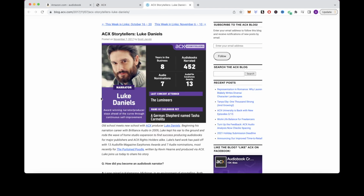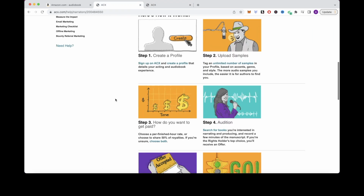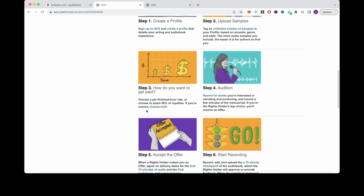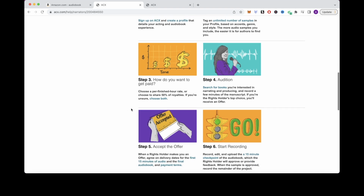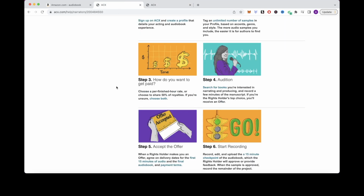Here's an example of someone who has read hundreds of audiobooks. You're basically just going to be reading an entire book. And then after you have done that, you will submit it to ACX in order to get paid. After you've submitted your audiobook, you'll be able to select which payment method that you would prefer. You could either do a direct bank transfer, use PayPal, or you can even get paid through cryptocurrency like Bitcoin. There is a wide variety of different ways that you can get paid through ACX.